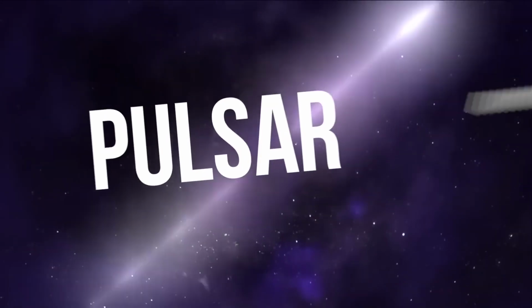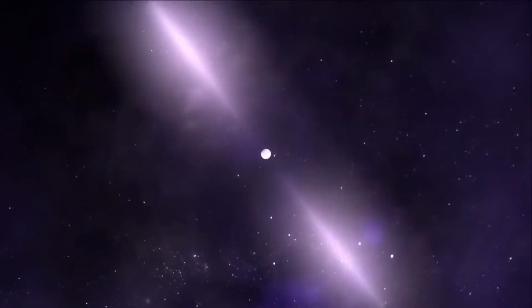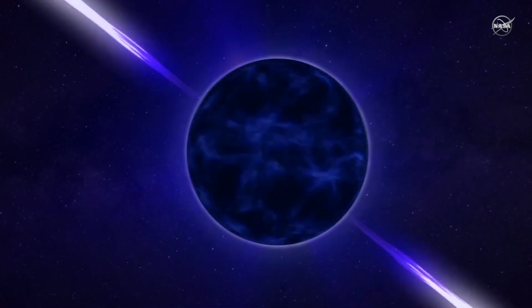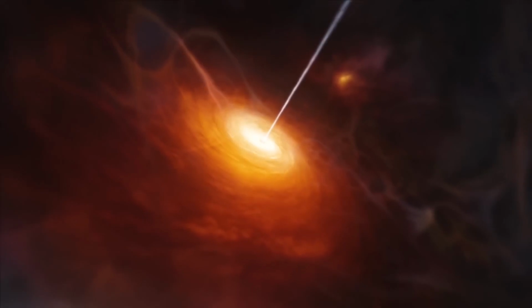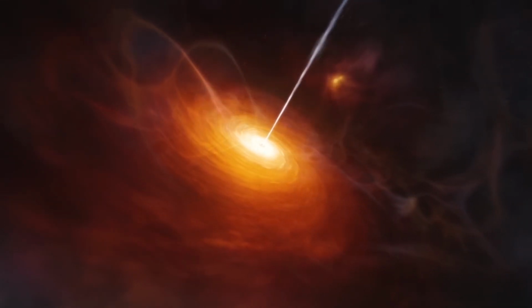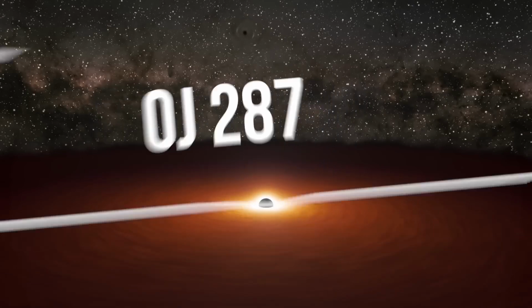In the universe, only pulsars can stick to such precise cycles, but their cycles are measured in fractions of a second. Besides, they occur because of tiny neutron stars and not supermassive black holes. As for quasars, astronomers saw one of them tick like that only once. Can you see those rhythmic flashes in the nucleus of the OJ-287 galaxy?